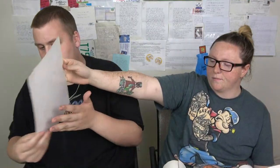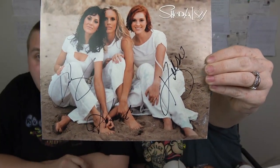Toby Keith right here. Signed picture again. The value of his autograph is just so all over the place, I can't even begin to tell you. Like I said, I've seen him as low as $15 and as high as $200 for a picture. So we just got to see. So here's Jewel. Pictures like these I know are from meet and greets. Everything we're showing you so far is still all the real signatures. I will tell you when we get to the fakes, or the prints. I'm not going to say fakes. They're reprints. People still buy reprints on eBay for between $10 and sometimes $25 for a reprinted autograph.